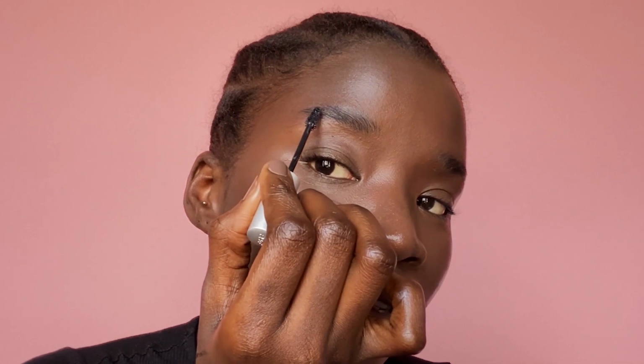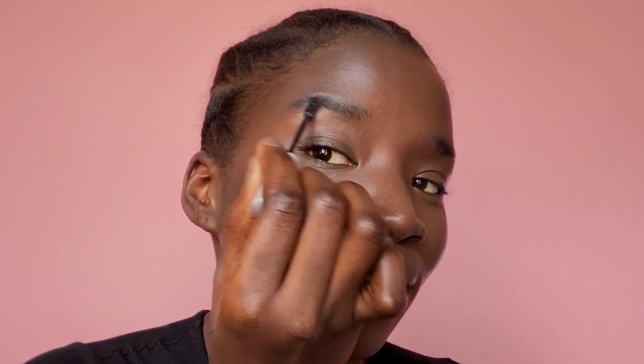You just brush up and out like so. And then the thinner part of the wand is used to add definition to the tail here, where I know a lot of us need a little extra loving. I know I do. That is it. We are good to go. Look at that.